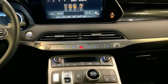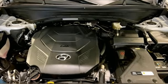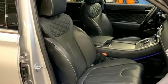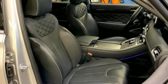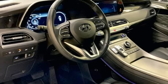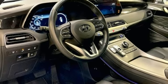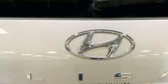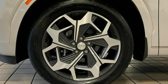V6 engine, heated and ventilated leather bucket seats, integrated navigation system with voice activation, auto dimming rear view mirror, dual zone climate control, memory exterior door mirror settings, streaming audio, hands-free liftgate, inductive device charging, and automatic transmission.